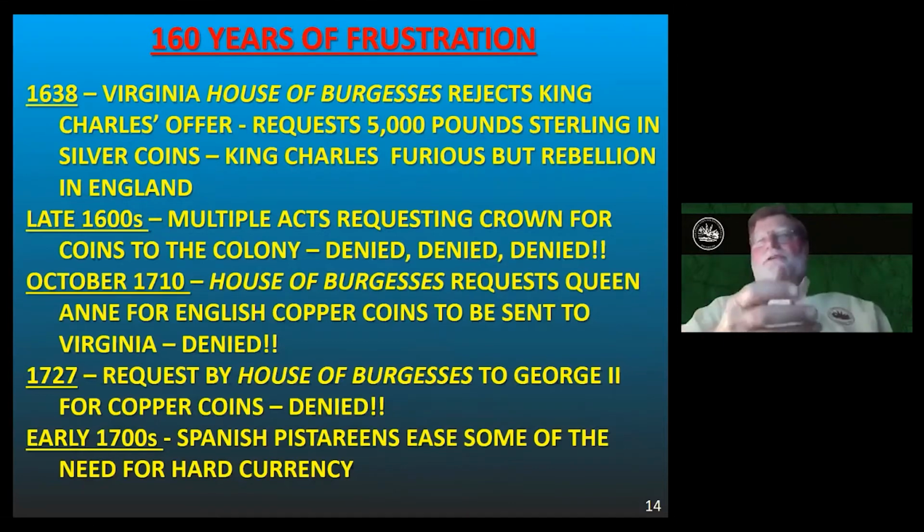Now, the governor of Virginia, who was regally appointed, as well as King Charles himself, was furious at them. I mean, this was an affront to his rule and his supremacy as a godlike figure. But luckily, we don't know what would have happened if King Charles had continued on. I don't know if luckily is the right word, but in any case, a rebellion was occurring against his Catholic rule in England at the time. And if you all remember or don't know, he was eventually dethroned and beheaded. So that could have ended that problem. But the problem still exists. They didn't have any coinage.